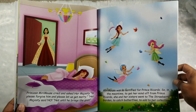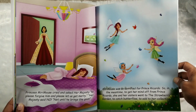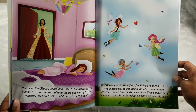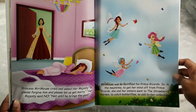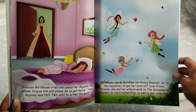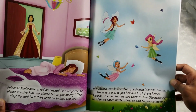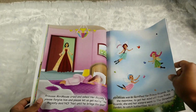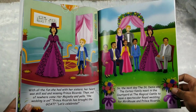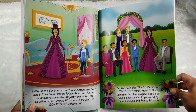Princess MiriMouse cried and asked Her Majesty to please forgive him and please let us get married. Her Majesty said no, not until he brings the goat. MiriMouse was so terrified for Prince Ricardo. So, in the meantime, to get her mind off Prince Ricardo, she and her sisters went to the strawberry garden to catch butterflies and to add to her collection. I'm sure she was worried. All those, I'm not even sure, are there sharks in the Atlantic Ocean? I don't even know.